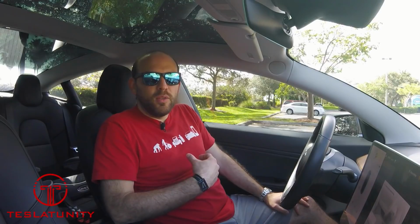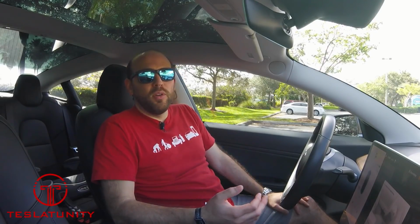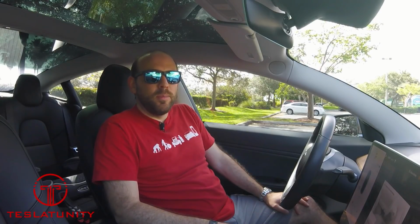If I was looking to buy an SUV in that price range, I would still be looking at the Tesla Model X personally. But again, the more electric cars we see on the road, the better. And I think that this is a pretty good hit. Not a bad compliment to Tesla.